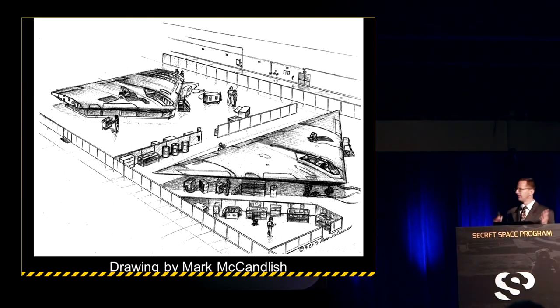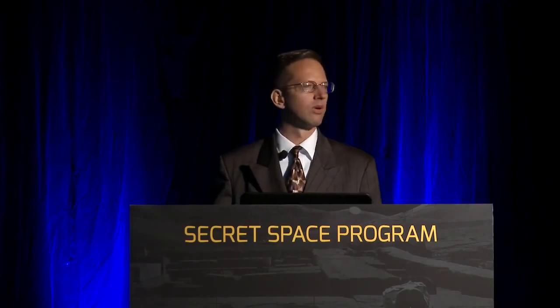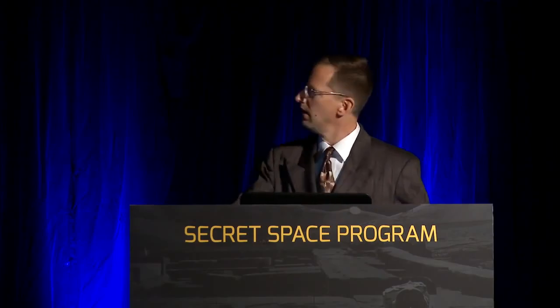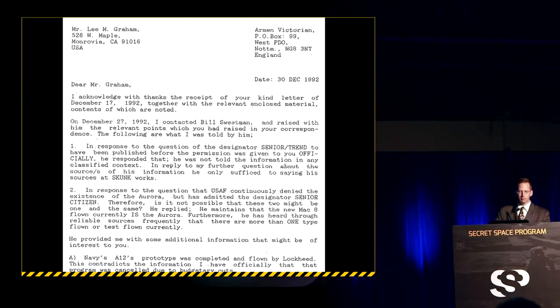And so, ladies and gentlemen, I believe that this is probably the closest we're ever going to see regarding the A-12 Avenger II program. However, there may actually be more to this story than meets the eye. There might be something secret going on with the A-12 Avenger II. This is a letter written to a colleague of mine by the name of Lee Graham, from Armin Victorian, dated December 30th, 1992. I want to bring your attention to this bottom section down here. He says, Section A, Navy's A-12 prototype was completed and flown by Lockheed. Completed and flown by Lockheed.